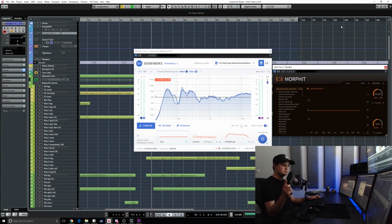Here's something else that's really interesting. This doesn't only apply to your room and your monitors. This also applies to headphones. Various headphone manufacturers have wildly different EQ curves, which affects us in the exact same way as poor acoustics in a room would. You know what I mean?